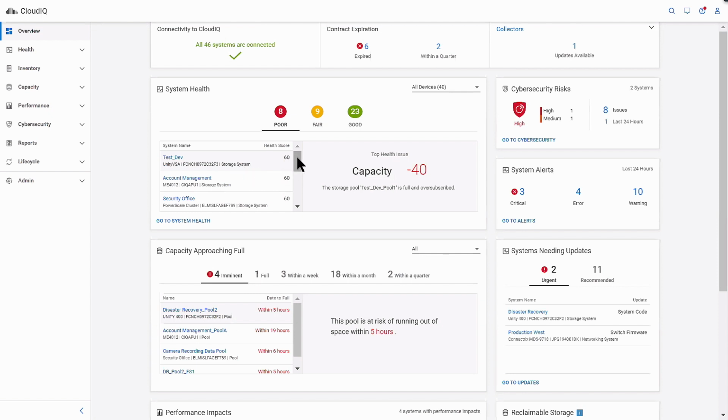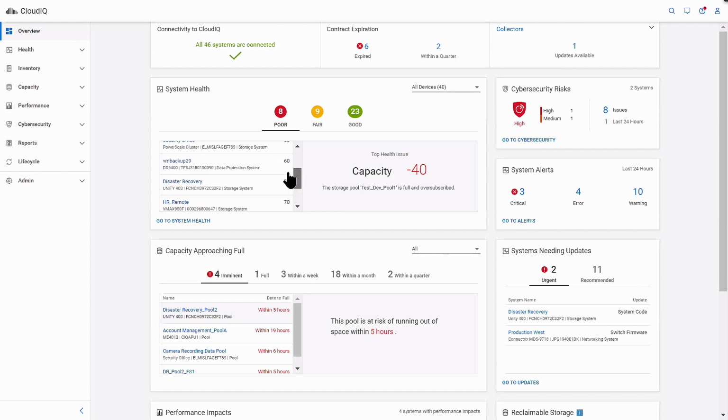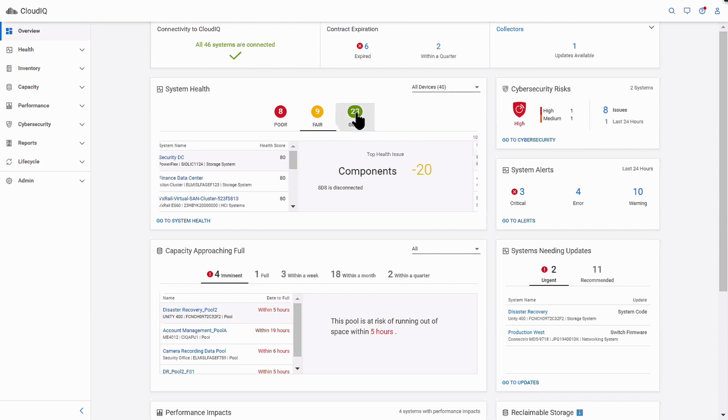I want to point out, we talked about single pane of glass, a proactive health score, and Kirsten was asking about this earlier, where, for instance, if there were drives indicating error codes that needed replacing, this would show up in the health score. You notice here you have Connectrix, you have VMAX, if your eyes are better than mine, you have PowerProtect DD. And so as I look at the different health ranges, you'll see all of that rolled up here on the overview.